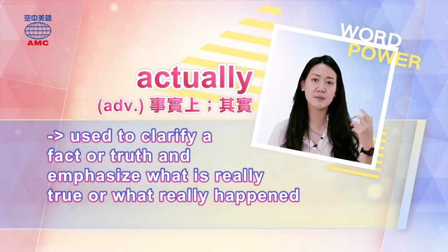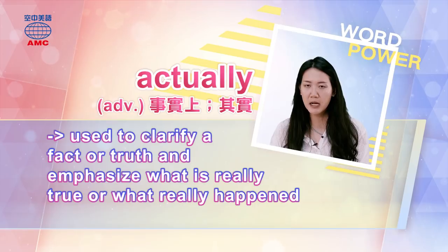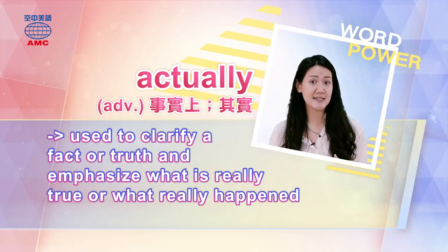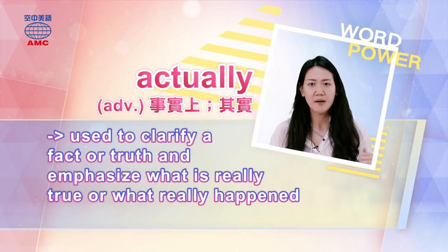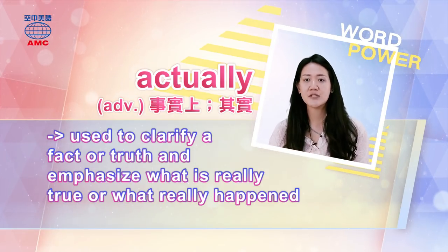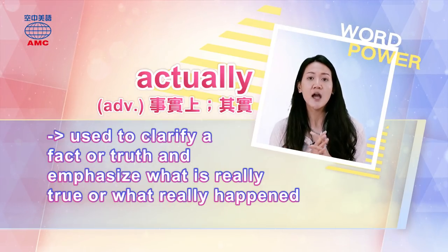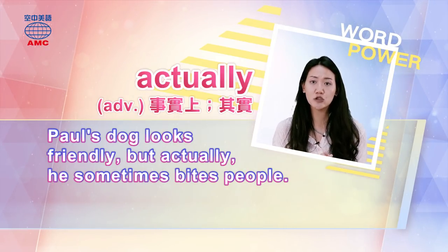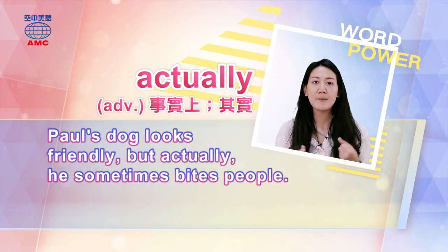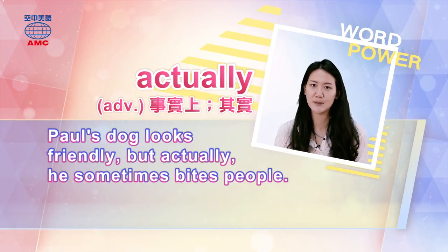Now, this word can be used at the beginning, middle, or the end of the sentence. For example, I thought my class was at 7, but actually it was at 8. Or I can use it in the beginning, actually, my class is at 8. Or, my class is at 8, actually. So depending on what you're saying, you can use it in a different context. The example sentence, Paul's dog looks friendly, but actually he sometimes bites people.